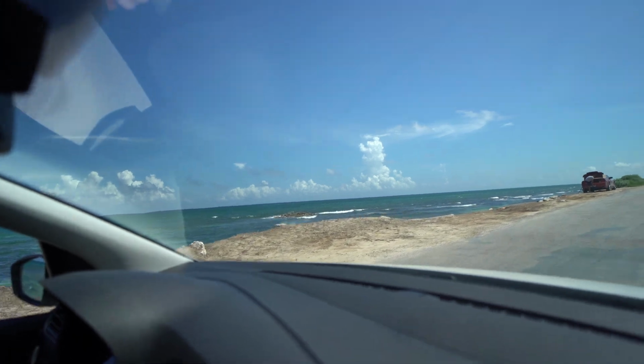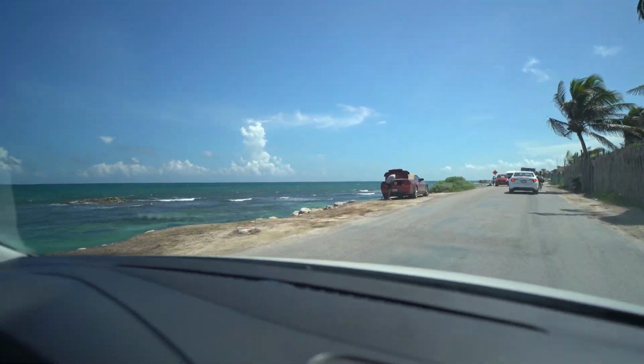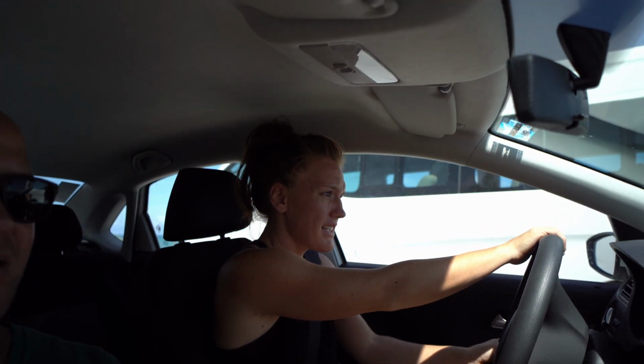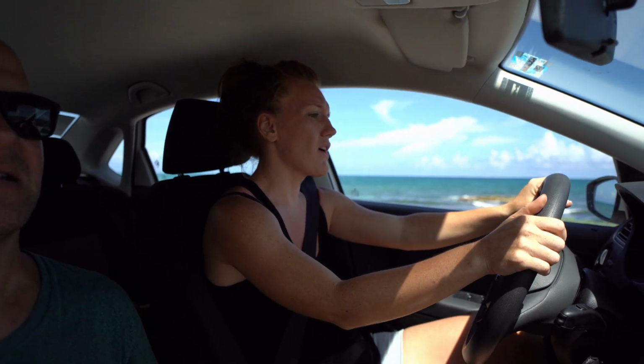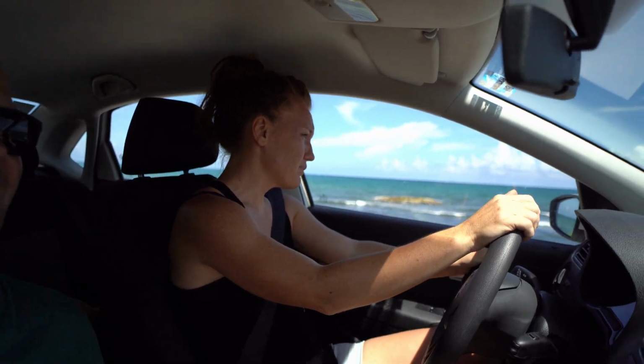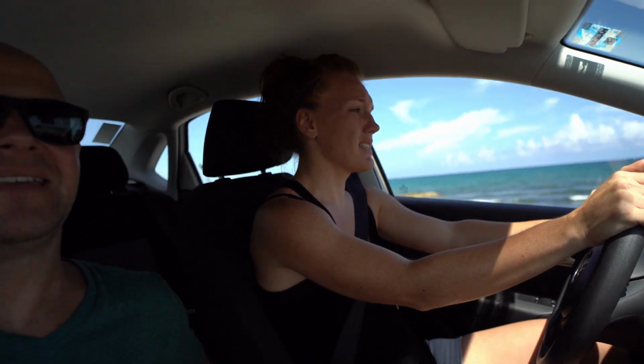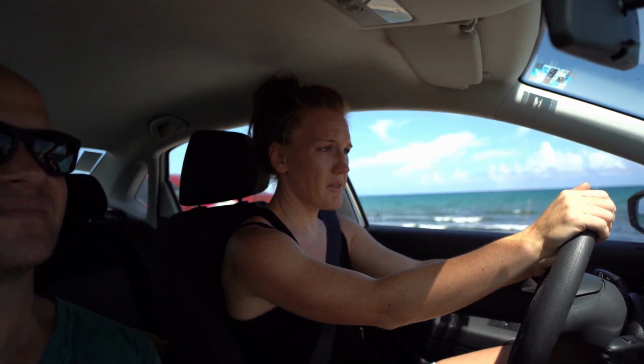The water. The beaches are why Tulum is famous. We are staying 4 nights here in Tulum, but we're only staying 1 out of this really more expensive place right on the beach. But we want to show you a little bit of everything.